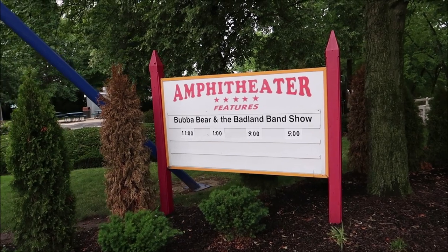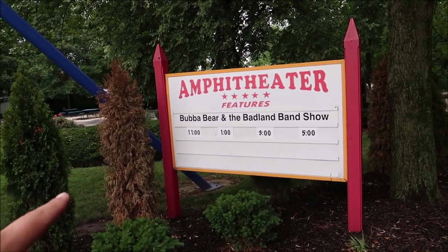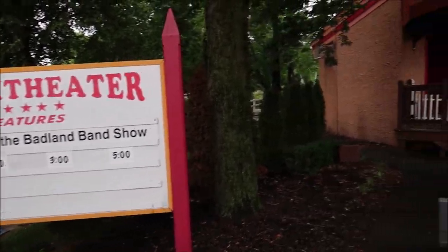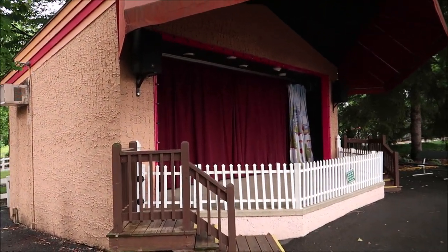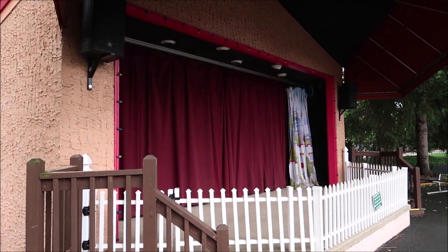Another really cool thing they have here is Bubba Bear and the Badland Band Show. And it looks like they have a couple showings per day. So we're going to try to catch that 5 o'clock one. But this is a great animatronic show. And I love it. I'm really hoping we're going to be able to catch it. We're going to have to probably backtrack a little bit. But it's going to be well worth it.